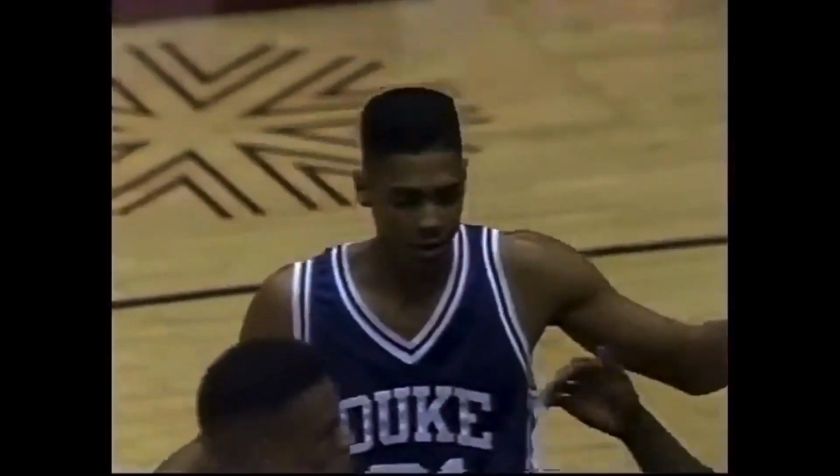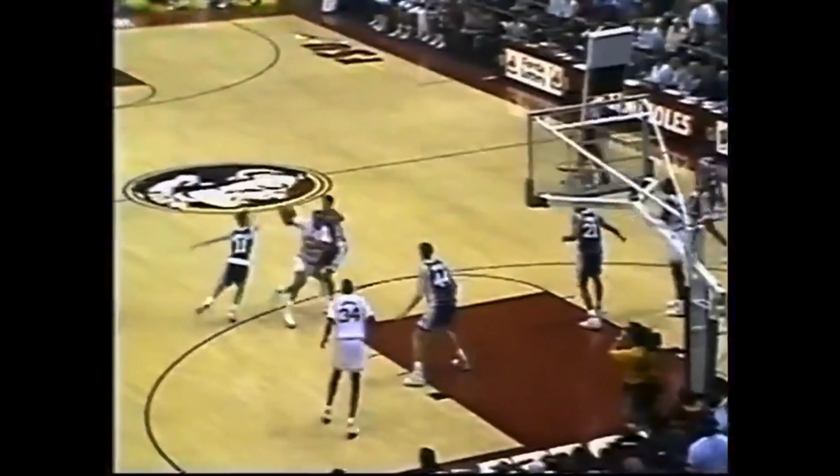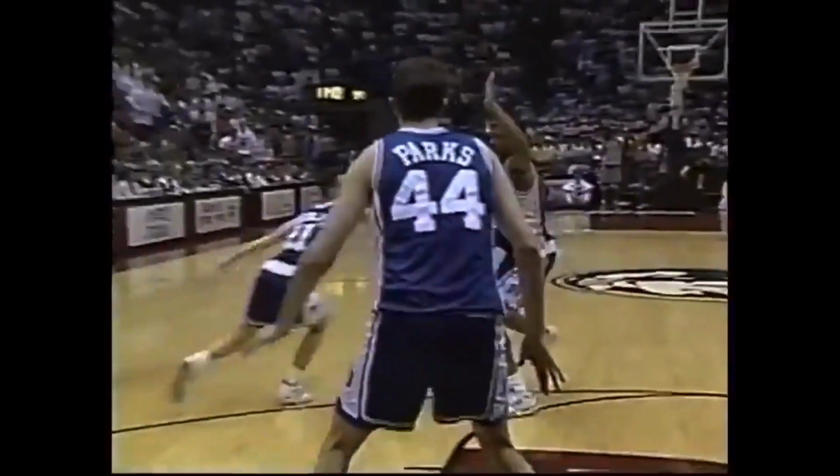He's excited. And they love it here in Seminole Land. Go. Bananas. There's the penetration. There's the dish. And he takes it up. He says, get out of my way, baby. Get out of my way. Mr. Dobard. Tony Lang comes up for the block and picks up his first foul.